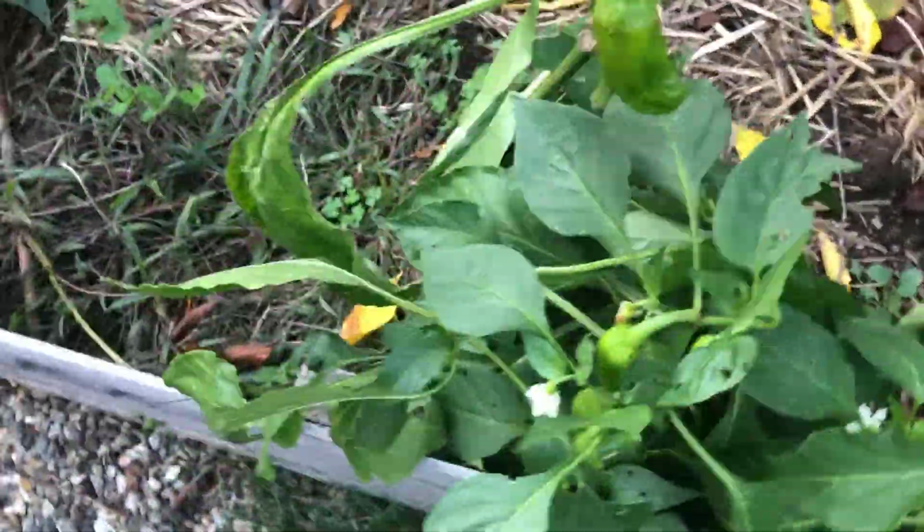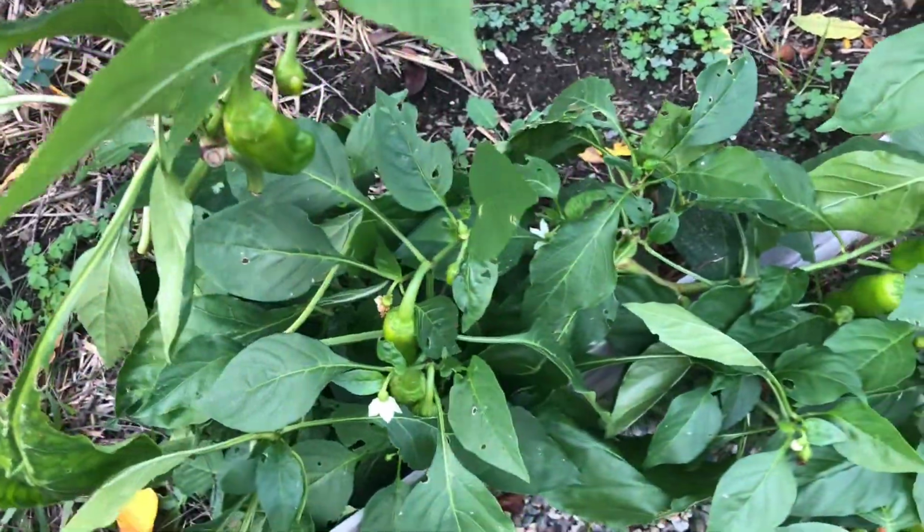That's my Cubanelle. That's the one Cubanelle plant I've had. That's the first time I've grown Cubanelles. I'm pretty impressed with it.